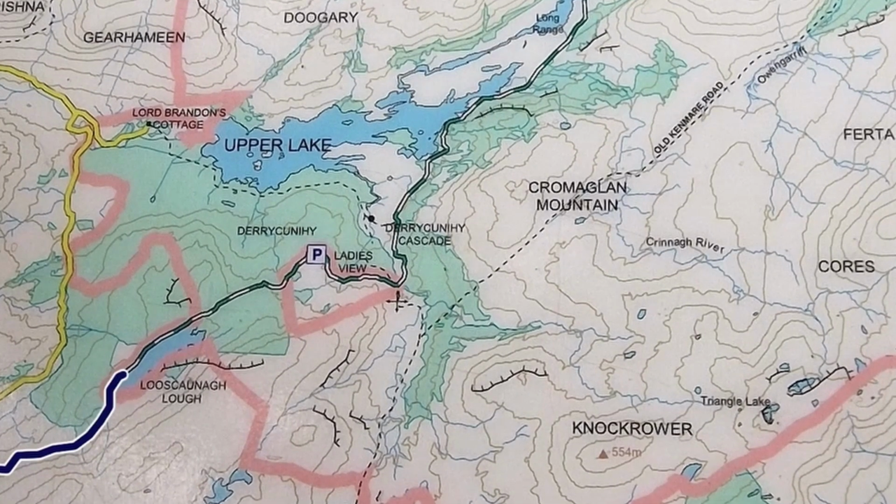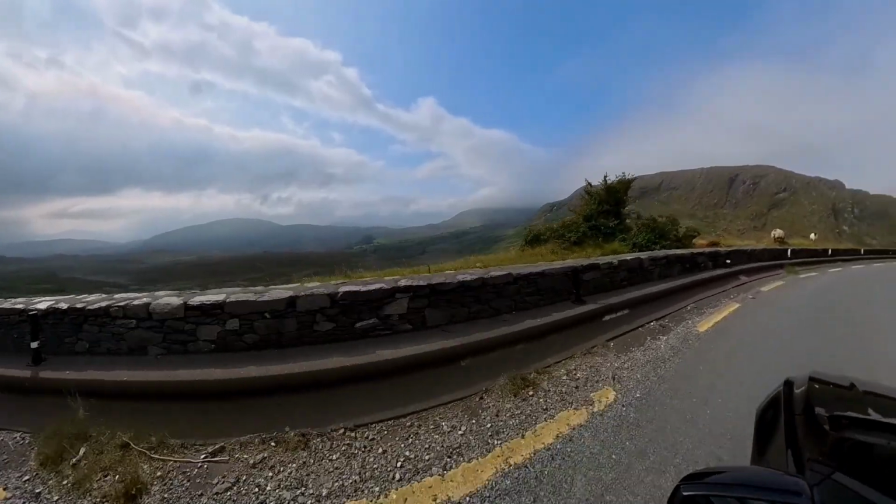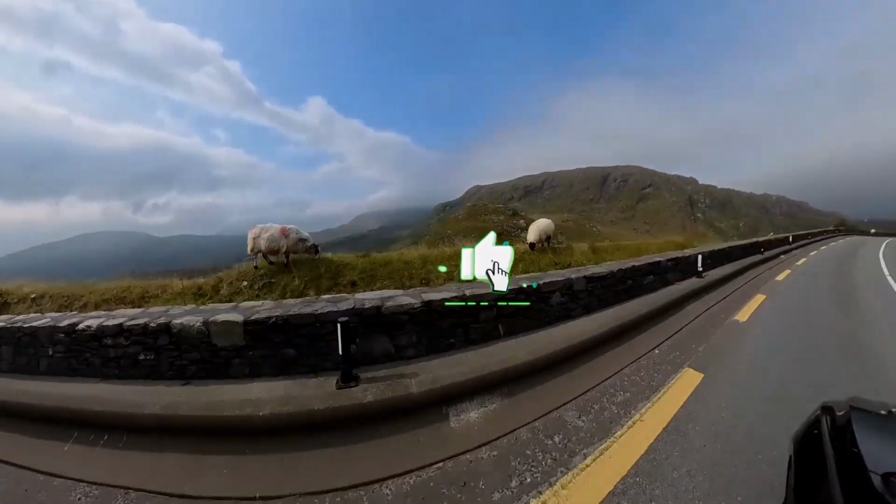Heading through Molls Gap, our first stop was Ladies' View. Before we make our first stop, let's enjoy some of the views whilst driving.